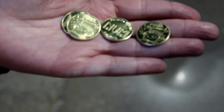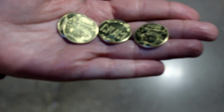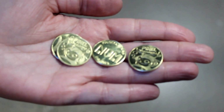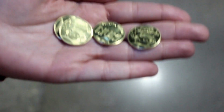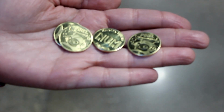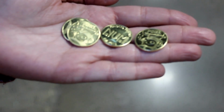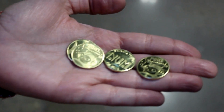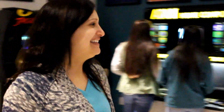Here are the game tokens exclusive to the museum. You got Blip the mascot on one side and the logo on the other side. Every admission ticket comes with 4 tokens and more available for purchase for 25 cents a piece and the old school change machine. Awesome. So here you go, Braxton. Here's the arcade room here at the National Video Game Museum. Thank you.